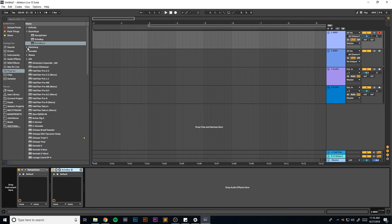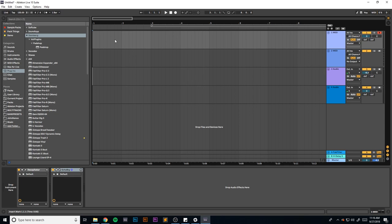Steinberg Pad Shop has some glitches in Ableton, so I typically open it up in FL Studio or Reaper or something, do whatever I need to do, and then bounce it out. So unfortunately, I can't open that right now. Vocodex also glitched for some reason.